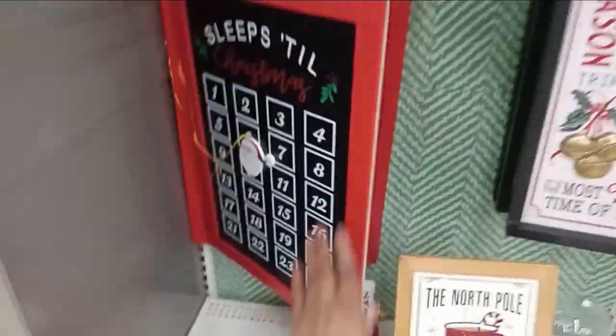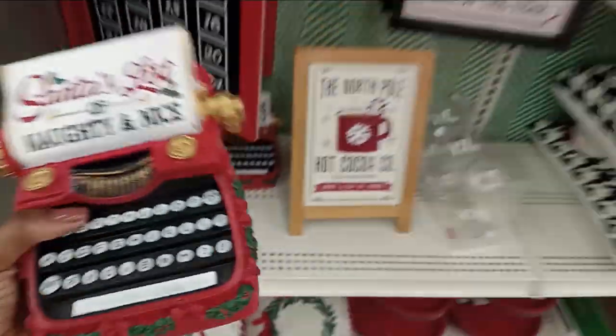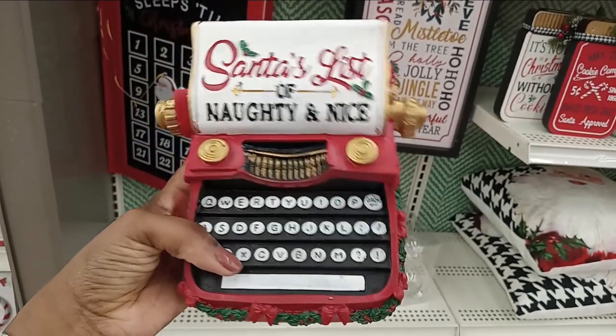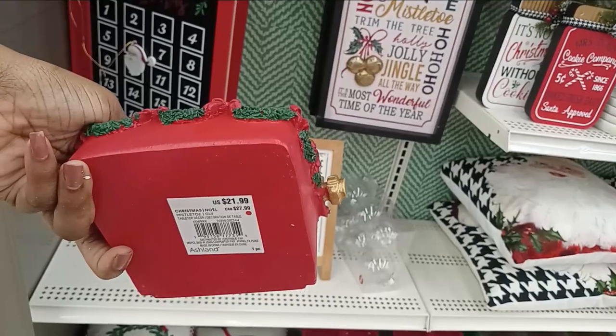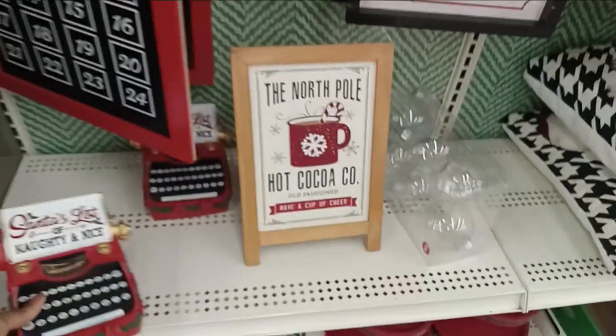You know, I never use the Days Till Christmas signs, but I saw a few cute ones this year. So I'm trying to think, do I want to get one or do I want to just stick to not using it? I don't know. I might get one. But this, I love this little typewriter. It was so cute. It's the cutest thing. And you can put a little elf next to it. Put that on your coffee table or mantle or something.